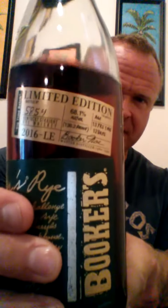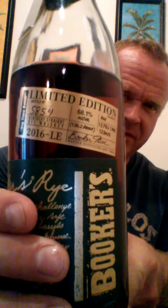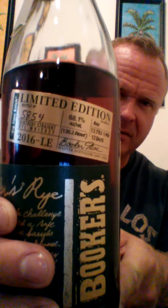Now you can take a look at this bottle here. 5,854. I think they made about 8,000 of these altogether. 68.1% alcohol by volume. Aged for 13 years, 1 month and 12 days. And it is a tough bottle to get a hold of. Boy, let me tell you what, I had to jump through some hoops to get a hold of it. But thus far, it has been worth it. I have enjoyed taking some good sips out of this bottle.